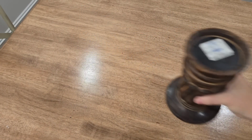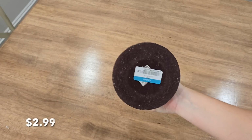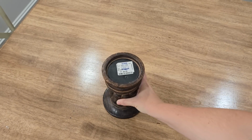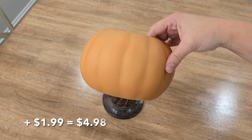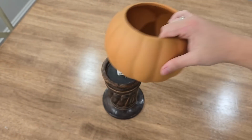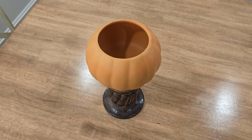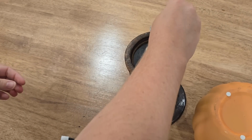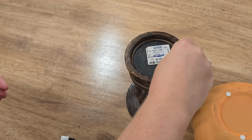The first project we're going to work on is this little candle stand that was $2.99. Originally it was $5, so I wasn't exactly saving tons of money buying this used, but every penny counts in this $20 budget. I also got this cute little pumpkin vase for $1.99, and I'm going to combine these two together to create a taller lifted vase that I can fill with fall-inspired florals.